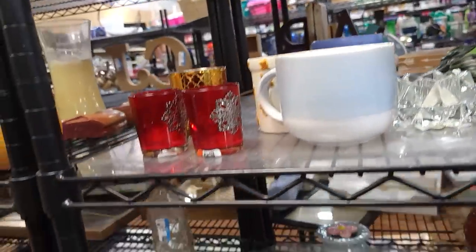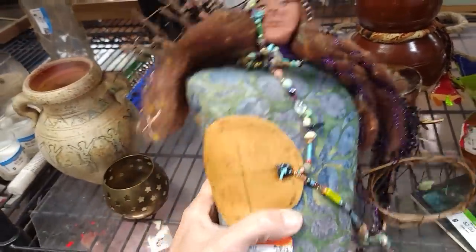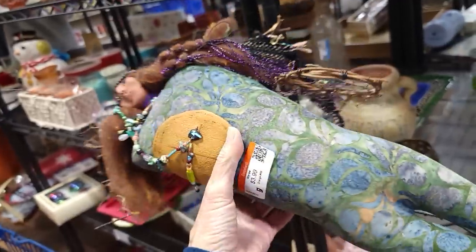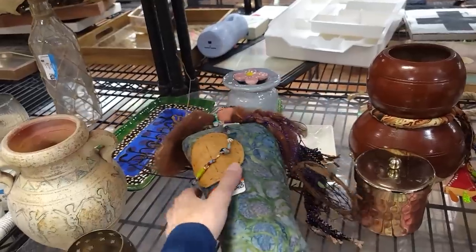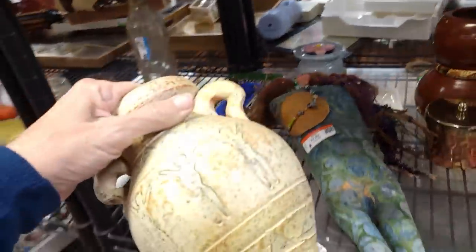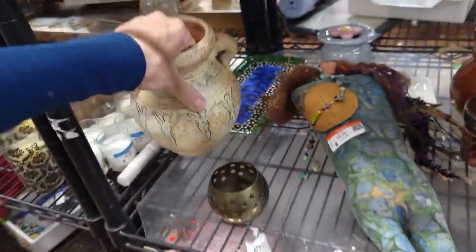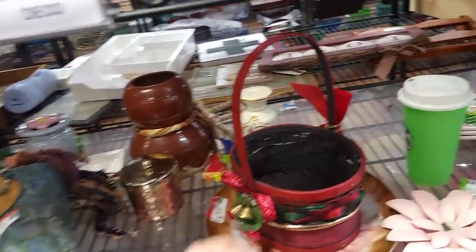Oh goodness. What is that? Wow, that's quite interesting. It's quite interesting. That's just all I can say about that. We've got a little pottery piece made in China, right there in the side, proudly etched into the side.